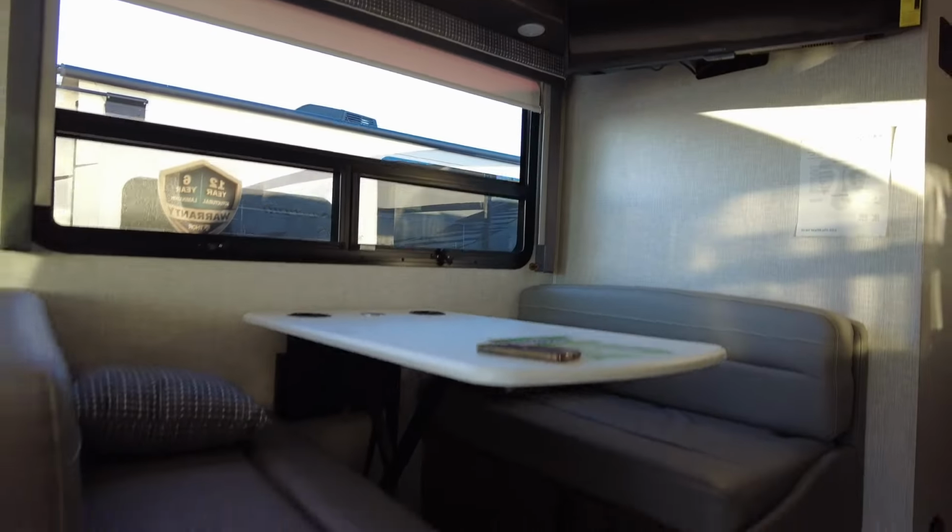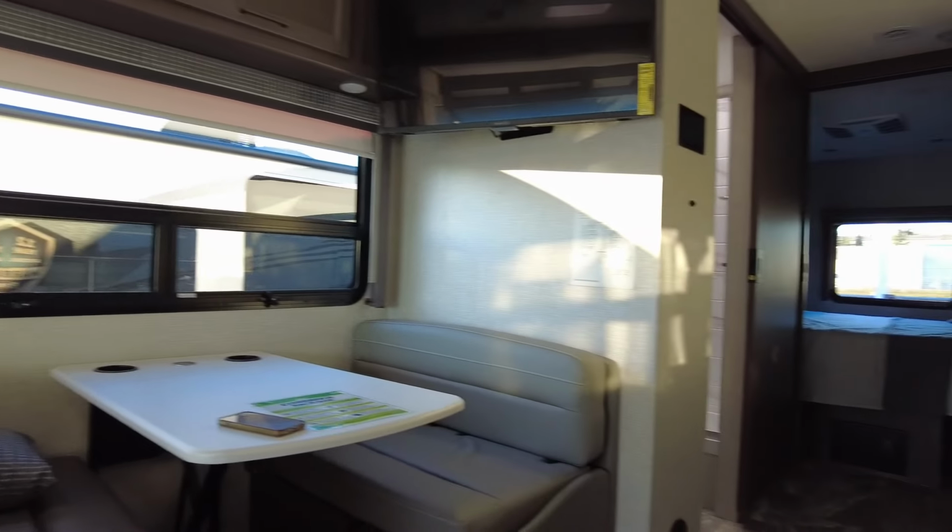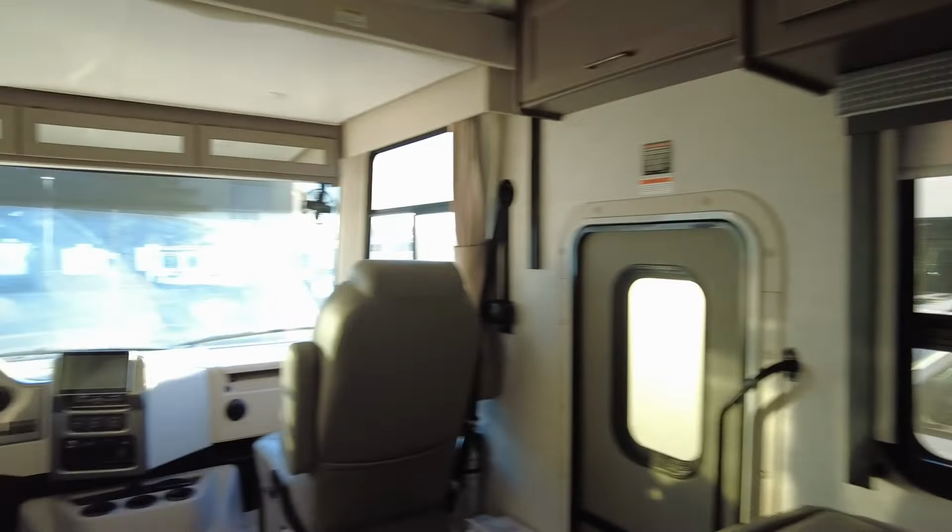There's the third test. And this is where you're going to basically sit and play. Now, let me show you what I mean on this one. Flip this around. Here's your nice dinette area, right? And this is where you're going to sit and play cards and whatnot, right? Okay, but you have to ask yourself, is sitting here in this dinette area really going to be that comfortable, right? Are you going to be able to sit here and play cards comfortably?